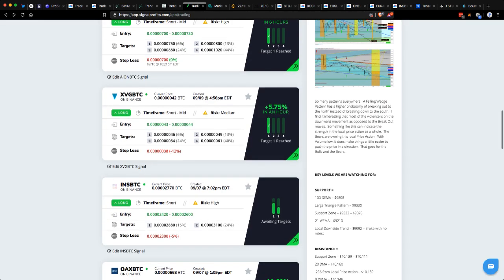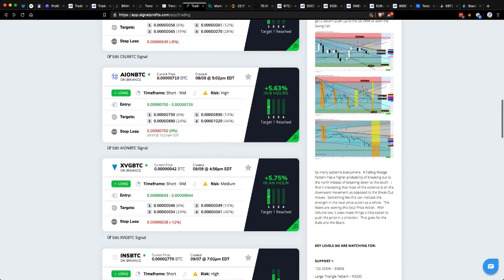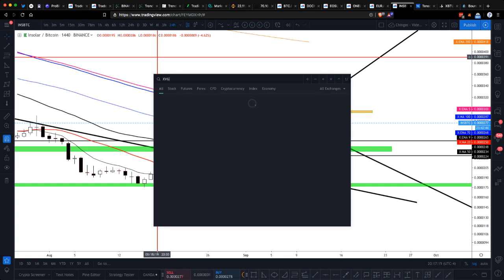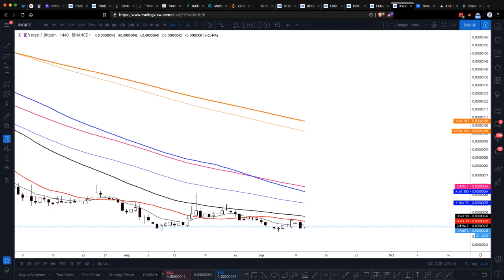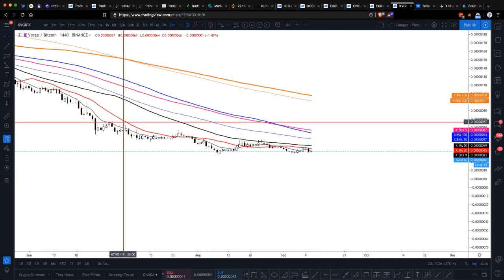Let's see, XVG. So it hit T1, 46. It's currently under entry. Again, it hasn't been canceled, so we'll take a look and just see what price action is telling us. Does it look like it's going to recover, or maybe not so much?